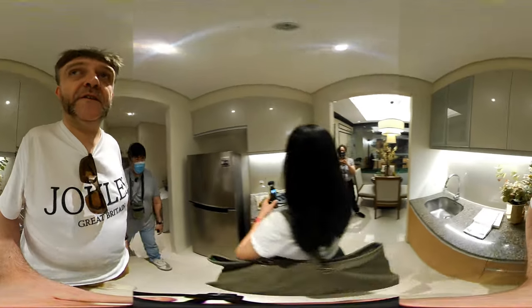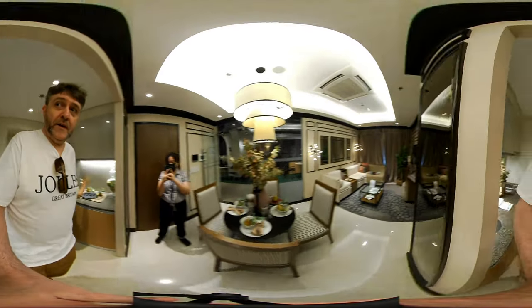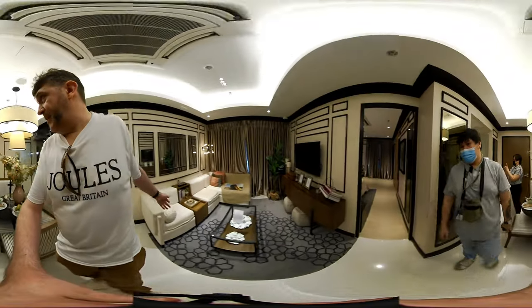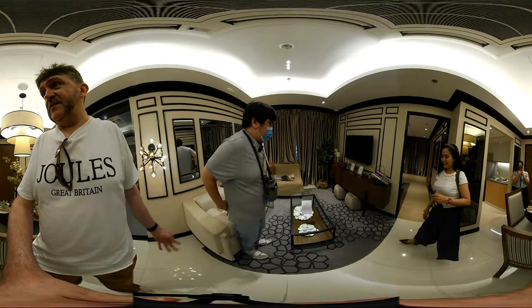How many bedrooms is this? This one is a one bedroom. One bedroom only. How many square meters? 50. Oh, Steve, this is bigger. Ivy, you could just put a sofa bed here. You could have a sofa bed here in the living space, and then if you want visitors over.